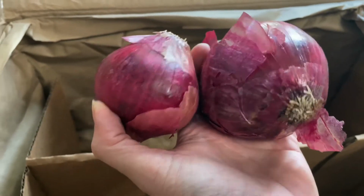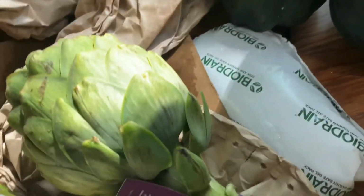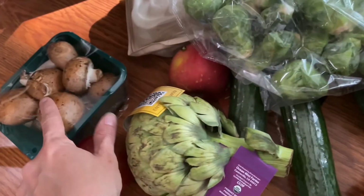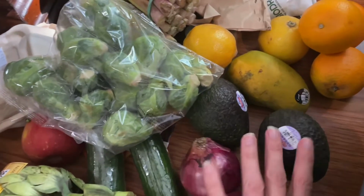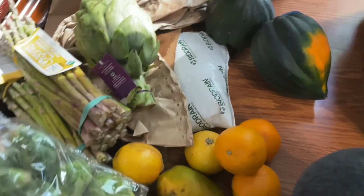They're my favorites. So anyway, for your $35 spend: acorn squash, artichokes, asparagus, apples. Wait, no, peaches, apples, Brussels sprouts, mushrooms, cucumbers, onion, avocado, mango, oranges, lemons. Amazing, right? Great, great deal.